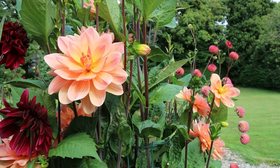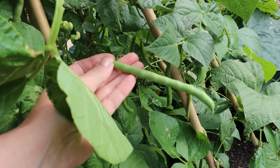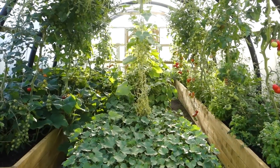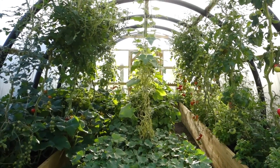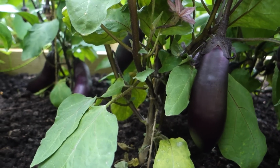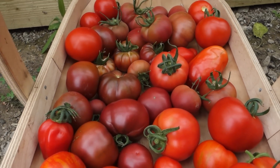The Isle of Man has kind of a Goldilocks type climate. It doesn't get too hot, it doesn't get too cold, but that can make things a bit difficult when you want to grow heat-loving plants. And so having an outdoor covered growing space where I could grow aubergines and tomatoes and peppers and melons was really important to me, but being on a slope made that challenging.